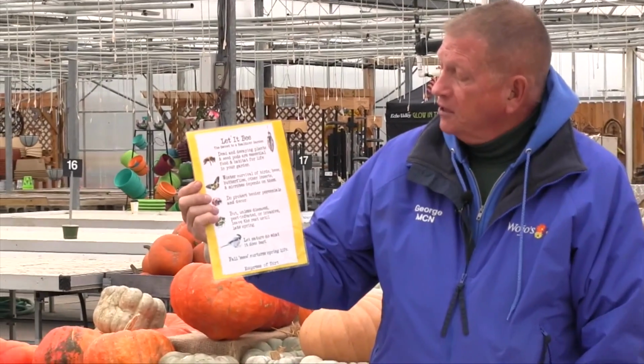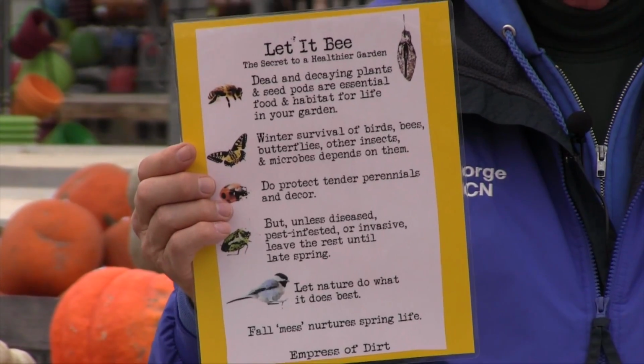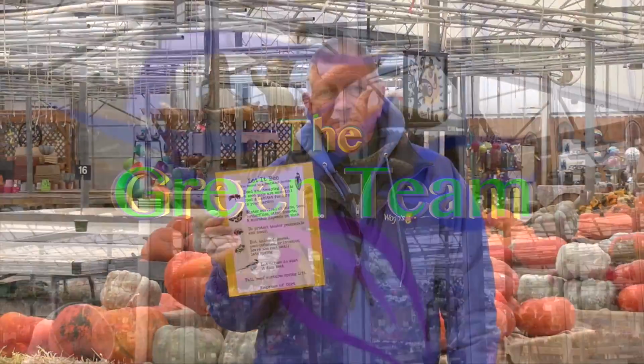We find, for example, spiders, reptiles, amphibians, rodents. 96% of all birds depend upon insects for food. So that being said, it's important. There was another handout I saw, Let It Be. And it's to talk about let nature do what it does best. Fall mess nurtures spring life. So with that, we'll pause and come back for the last segment.